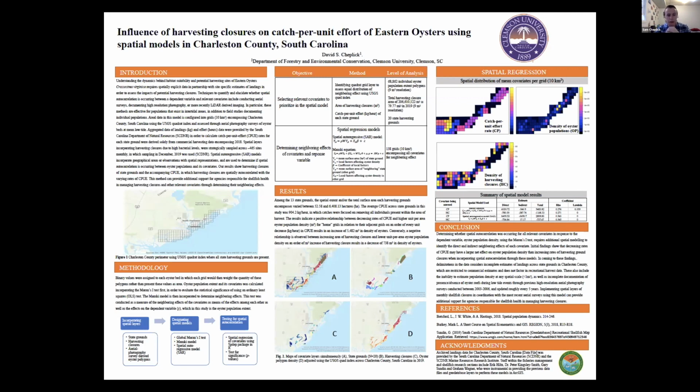And just going into the methods really quickly, the different spatial layers I used were derived from the Department of Natural Resources, SCDNR. They provided me with aerial photography of oyster beds that were taken between 2003 and 2006. These images were taken at mean low tide, so they could actually get the perimeter, the extent of those oyster beds. And then from there, I was able to get total landings and effort data that is collected through landing receipts, again through SCDNR, between 2003 and 2019.